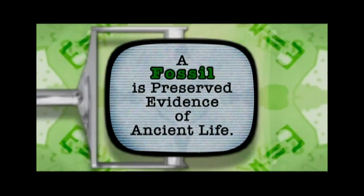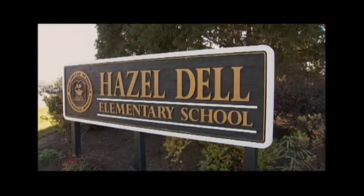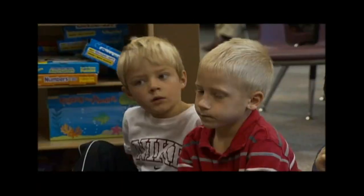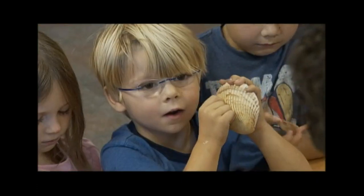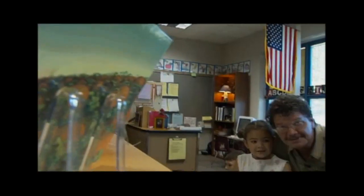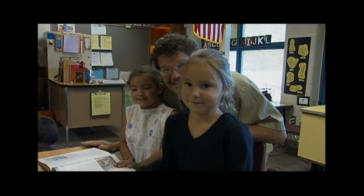Did you know a fossil is preserved evidence of ancient life? When exploring underground Indiana, kids closest to the ground have an advantage. At Hazeldale Elementary, kindergartners are getting an early start in earth science. Science is for everyone. Science is really an integral part of all our curriculum. In fact, it's like the gateway to curriculum for us.